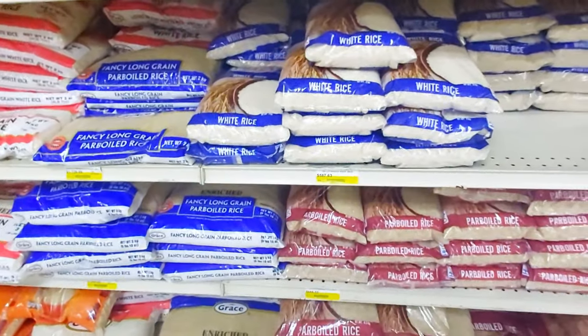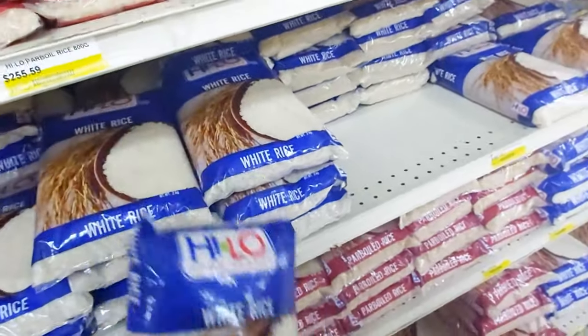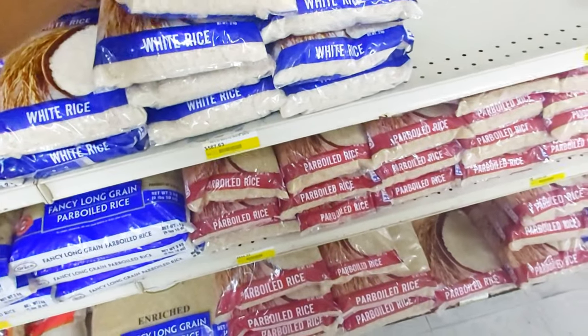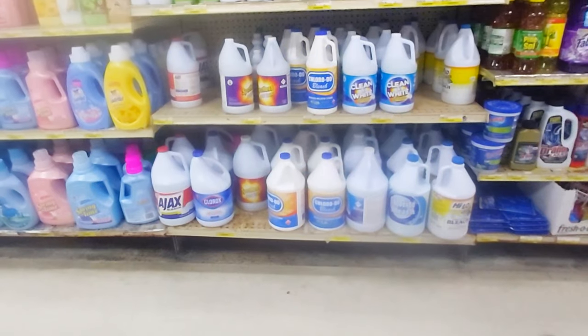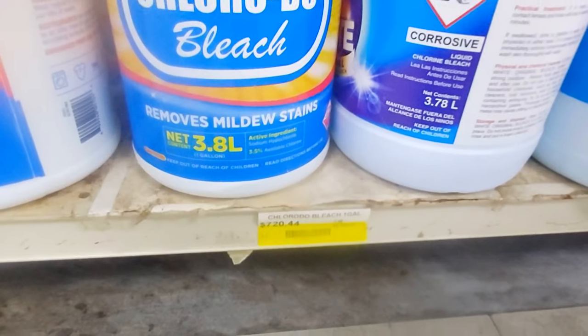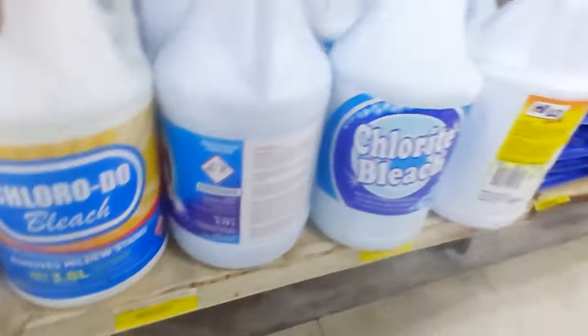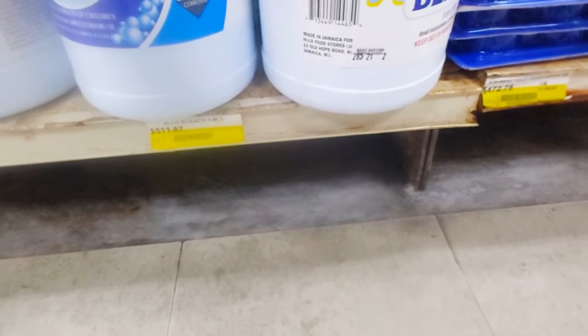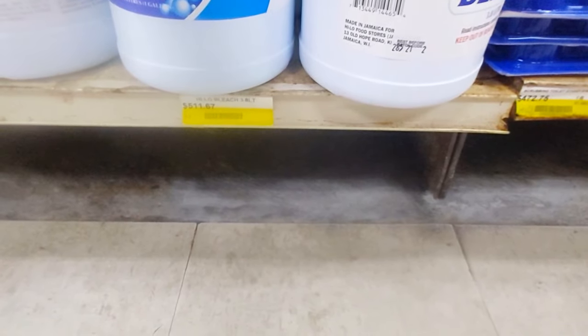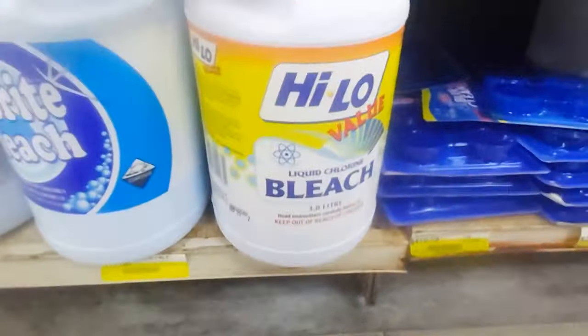Buy the grocery store brands. They are usually much cheaper. Now let's backtrack a bit to number one. When I showed you the prices of the different bleaches in the supermarket, did you notice that the Hilo branded bleach costs the least? The Colorado is $7.20 and the Hilo branded one, 3.8 liters, is $511.67.